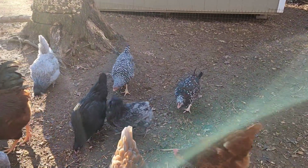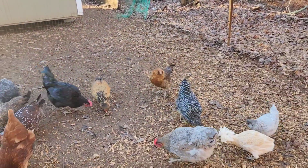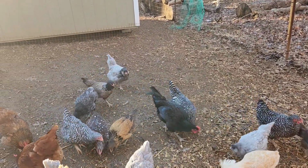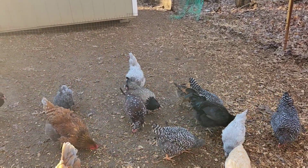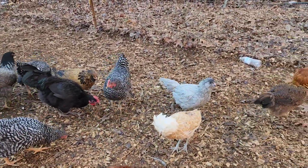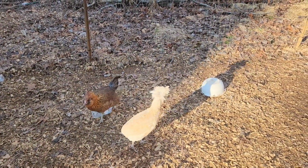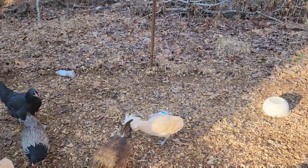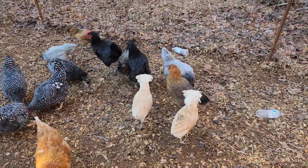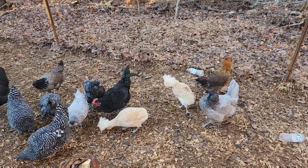The one that's right here with kind of no tail, she is an Americana. She's a full-blooded Americana. She's actually going to lay blue eggs. And we do have 2 of those. The other one is right there in the middle. And then I do have my Polish chickens, the 2 funky chickens that you guys can see right here. They're both females. I absolutely love them. They are so cute and adorable.